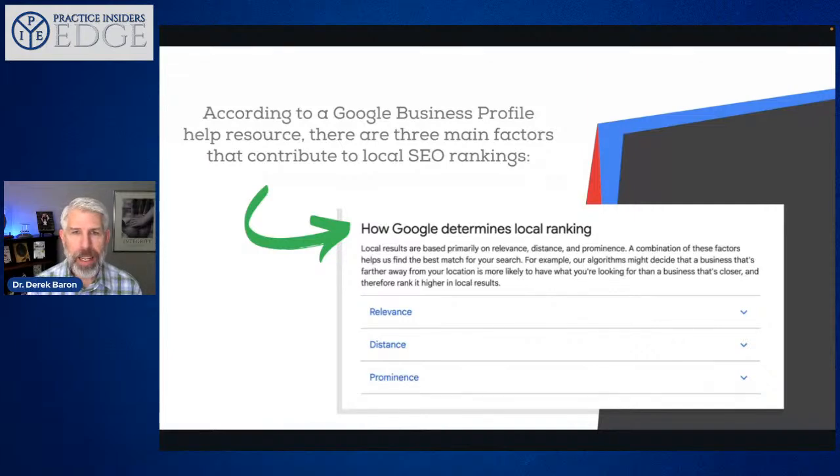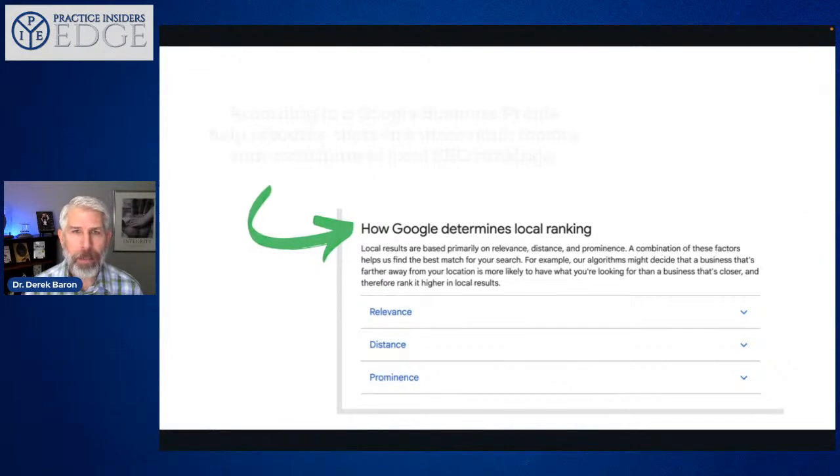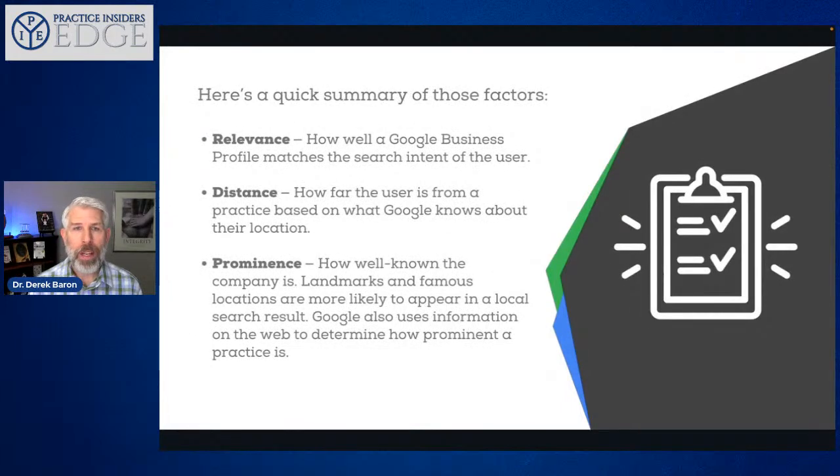relevance, distance, and prominence. Relevance is how well a Google Business Profile matches the searcher's intent. So if you are a chiropractic practice and you have your main category as physical therapy, you may not show for people looking for a physical therapist. If you're a massage office and you have health spa listed, it may not show in the searches that you want. So you have to depend on your relevance.